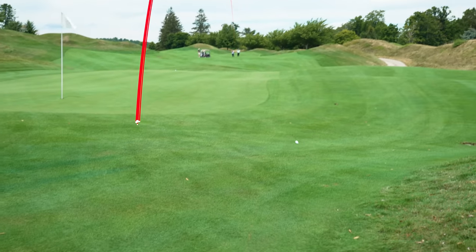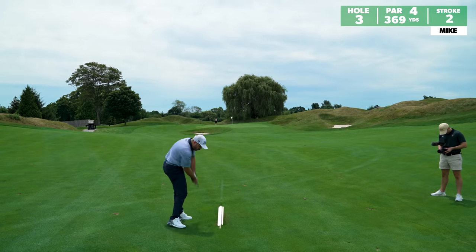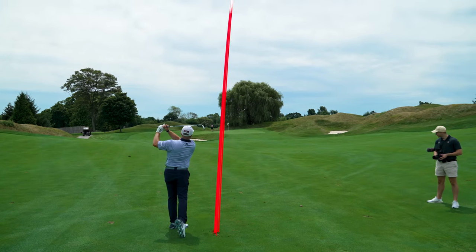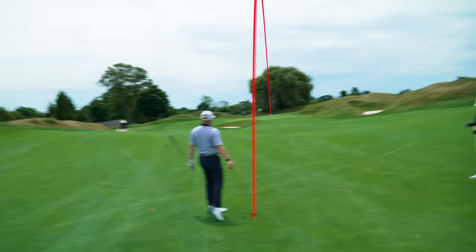Oh. Long, huh? A little long. Here I was worried I didn't have enough club. You too long, both of us. Brad is the only one here on the dance floor right now. Still got a ways to go, but he's on the dance floor.